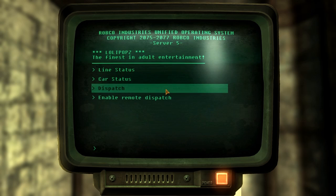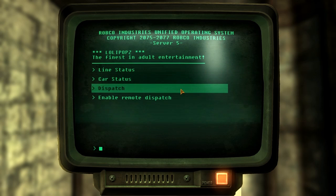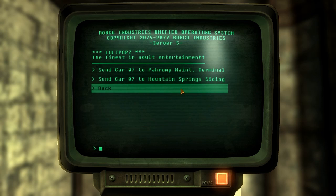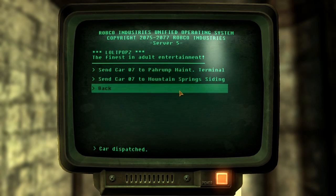I think that's new. I don't remember Enable Remote Dispatch being an option in 1.0. What's that do? Dispatch from remote terminals enabled. Huh. Maybe if you take the train somewhere and fast travel away, it lets you call it back to whichever station you're closest to. That would be cool. Anyway, we'll call the train to the Pahrump maintenance terminal now, since we'll be needing it later.